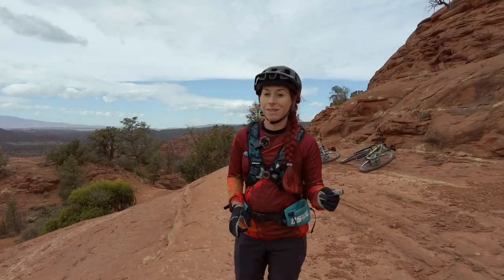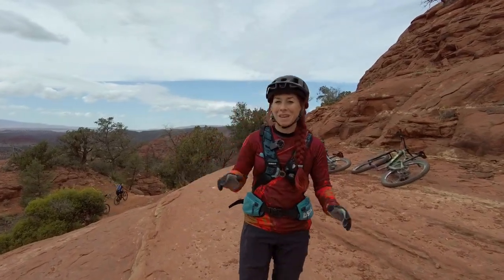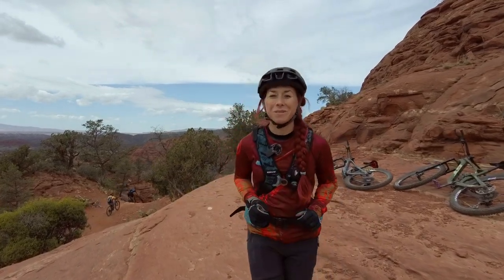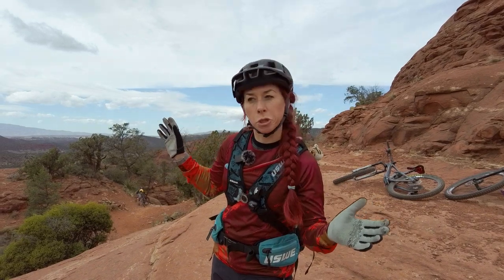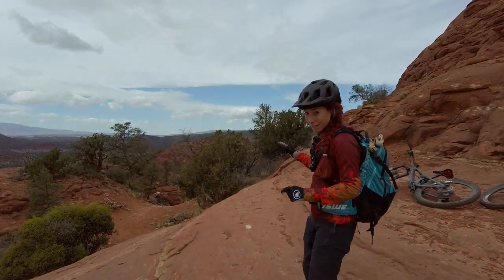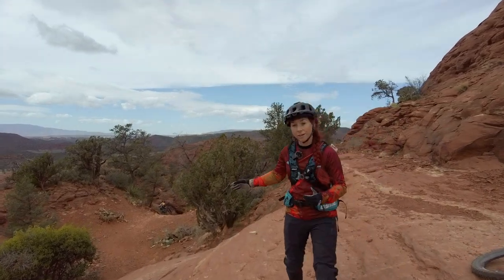After the last technical section, there is a short pedally section with amazing views, and then you come to the legendary chute. Apparently Joanna, who's an instructor here, I'm going to be linking her below, said this is the legendary chute, C-H-U-T-E. And let's look at the first section, which is the roll-in of it.